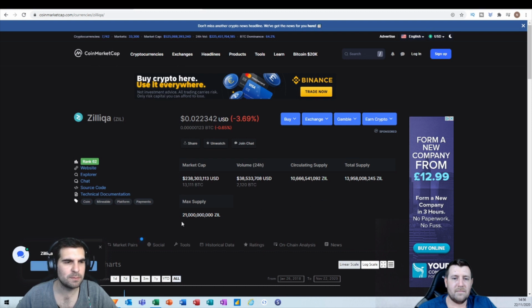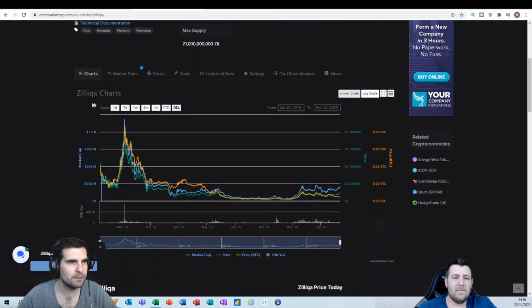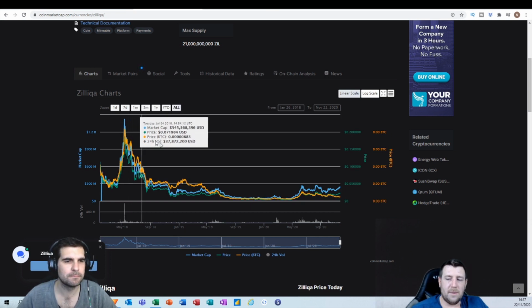The maximum supply is actually 21. My bad, that 21 is the max supply, 21 billion. So just about halfway through that, I guess. Now, if we scroll down a little bit further, we can see the chart for the all-time, and here we can see the all-time high for Zilliqa, which was 19.5 cents. Okay, and that happened on the 10th of May 2018 during the last bull run. Something that we're fast approaching now, isn't it, Chris? It is, yeah, I believe so.